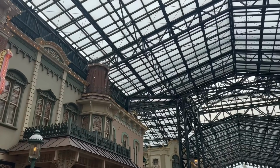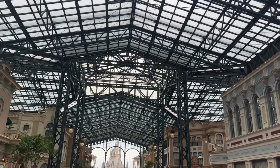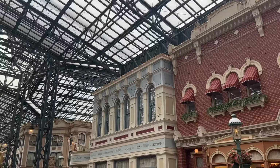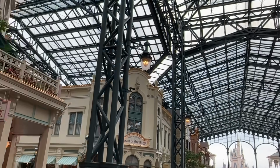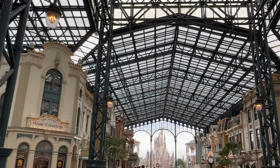One thing that's really interesting about characters here is they don't form lines. They kind of just, guests will gather in like a half circle and then one at a time go up. The attendant or the character might help kind of control the chaos, but it's generally speaking a little more polite.